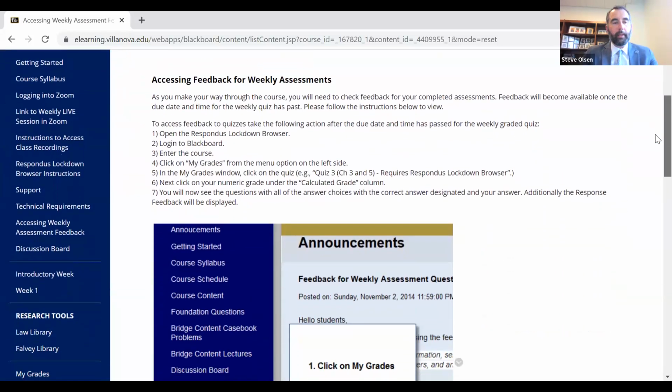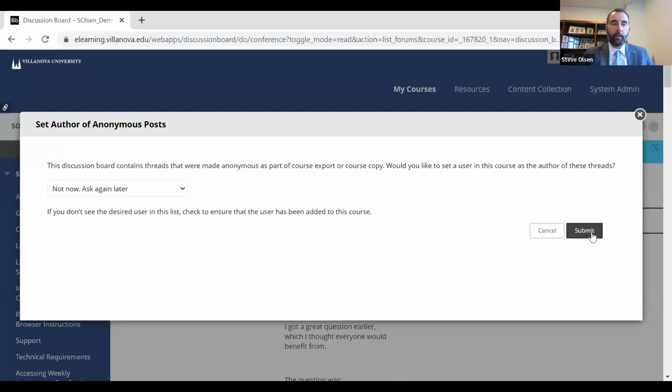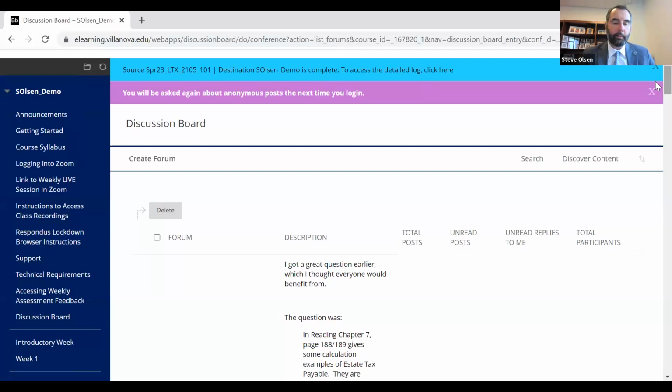So quickly before we get into the actual first week, here you see the discussion board. Not every professor is going to use a discussion board. Some professors use it differently. Some have really robust discussions, and oftentimes in the first class in this program, Survey of Tax, there's a very active discussion board. I used it a little bit.